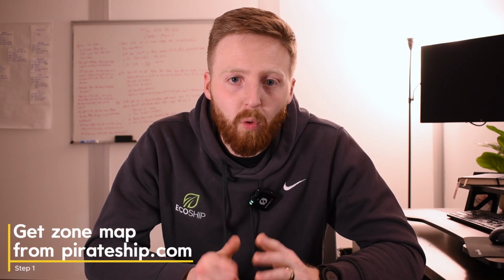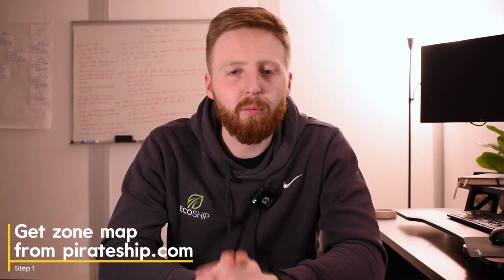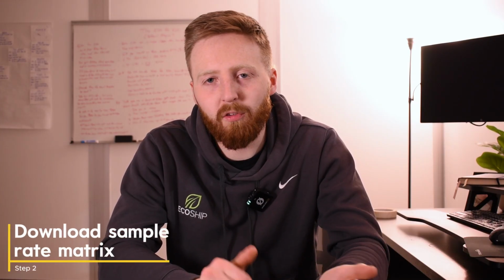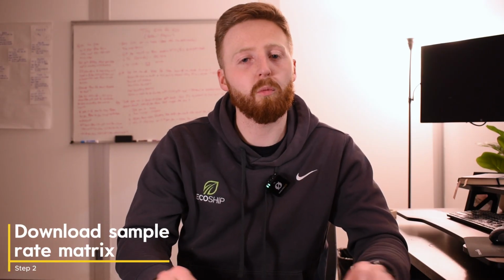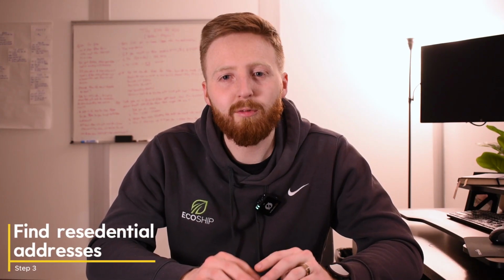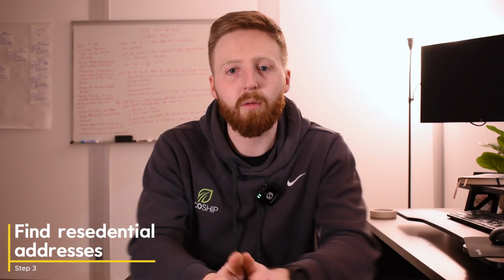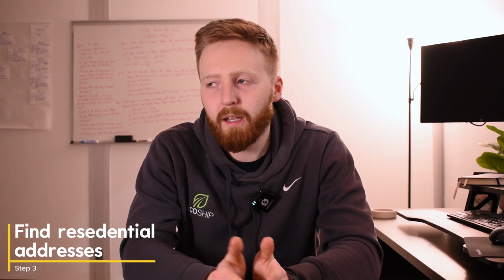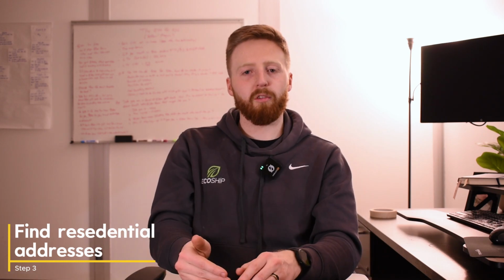All right, step number 1, get your zone map from Pirate Ship. So like I said earlier, go to pirateship.com, put in your zip code, get that zone map. Step number 2, download the sample rate matrix I have below. That's just gonna help you out so you don't have to go and build everything from scratch. It's really simple, it's just a Google Sheet. Step number 3, find residential addresses in each zone. Go to Google Maps and look up a city in the zone you're targeting, zoom in to a random house outside the city and just copy their address in.